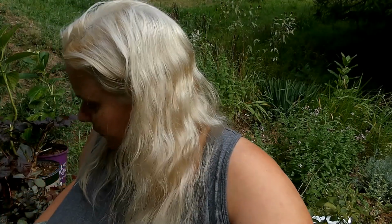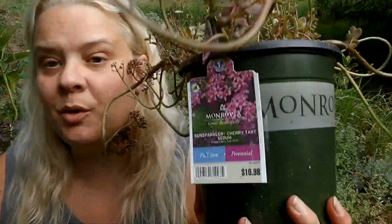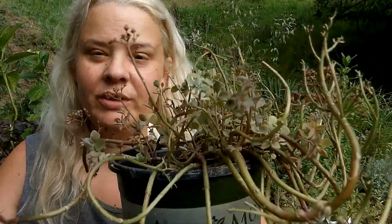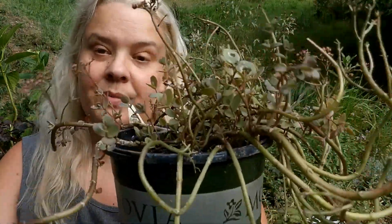So the next thing I got from Lowe's is 2 of these cherry tart sedums. And this one, I already have a couple of these. It's the Sun Sparkler Cherry Tart. I already have one of these, and I will insert a picture of what it looks like in the ground over there right now compared to this one.